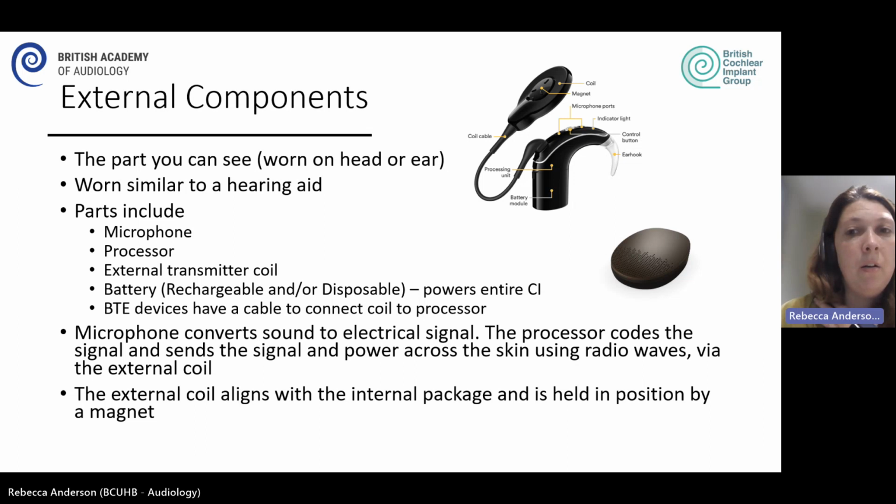There's a second type of processor, which is an off-the-ear option, which attaches by magnet to the internal package only. All of the components of the behind the ear option are encased within one unit with the off-the-ear option here. There are retention options for both types of devices, and this will be discussed with patients. Many centres insist that ear molds are worn as an anchor for children, or retention clips are used by adults, particularly if they're wearing the off-the-ear option. Not all centres provide patient choice, so it's beneficial to see what your local centre offers. Please do contact your mentor.